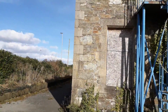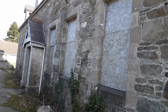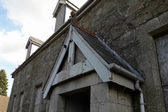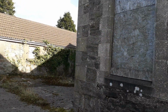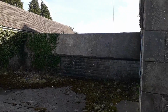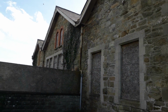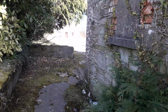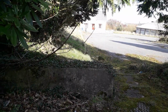I can't go too close to this building because there's a house on the further end of it. But pure stone. This probably was just the school at one point. Everything else that we've seen from back is all a newer part of this building. This was probably the original building, and as the school grew, so did the building sizes. That house over there is occupied, so I have to be very careful here.